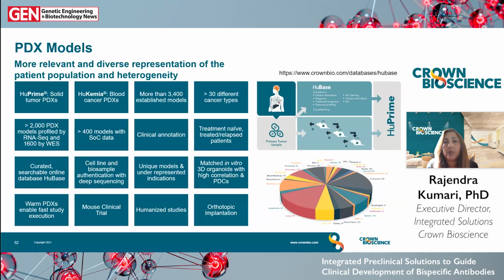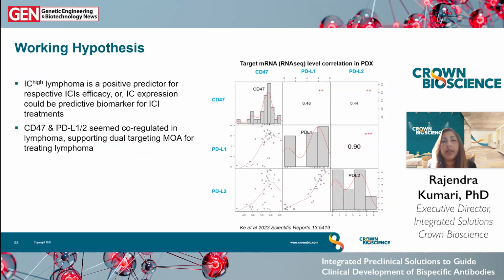So what we did was to look at our PDX collection. We have over 2,500 PDX models, which can be searched in our database called HuBase, looking for lymphoma models to identify potential ones that could be used in a mouse clinical trial. So the working hypothesis: could high expression of those immune checkpoints be a predictor for response? Is it reasonable to speculate that the expression levels of these HX009 targets in lymphoma could be important parameters that influence the efficacy?